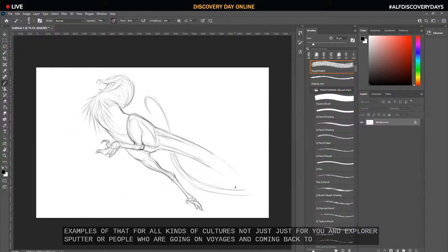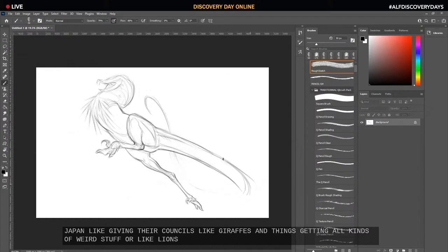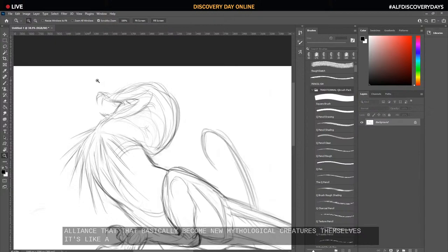China or Japan and giving their accounts of giraffes and things, getting all kinds of weird stuff, or lions. You get a lot of weird interpretations of lions that basically become new mythological creatures themselves, like guardian statues.